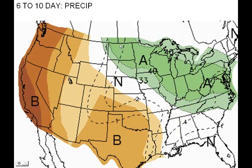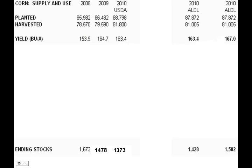So as of right now, we cannot say this is a very bullish forecast here for grains. If they do take out some of this precip and make it hot and dry, then we can certainly maybe start arguing for some cause of concern here for the market.